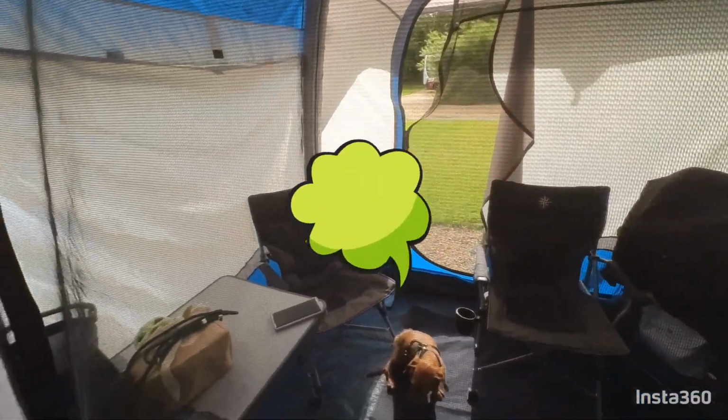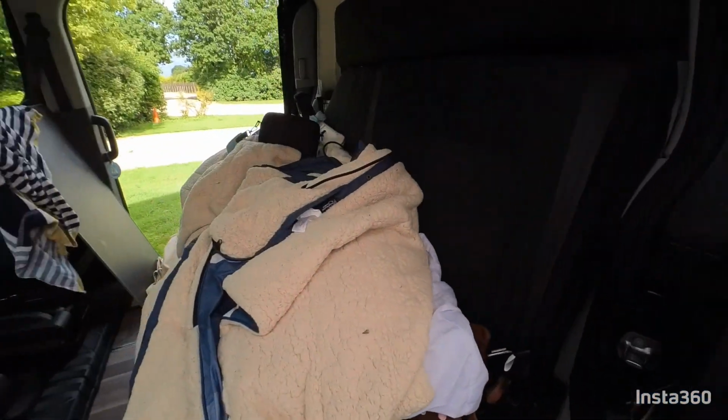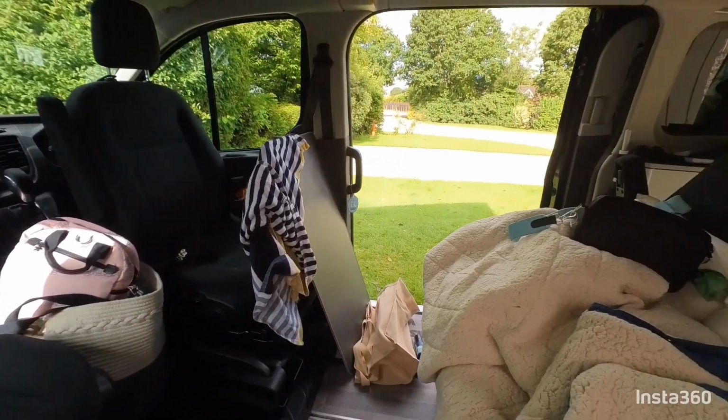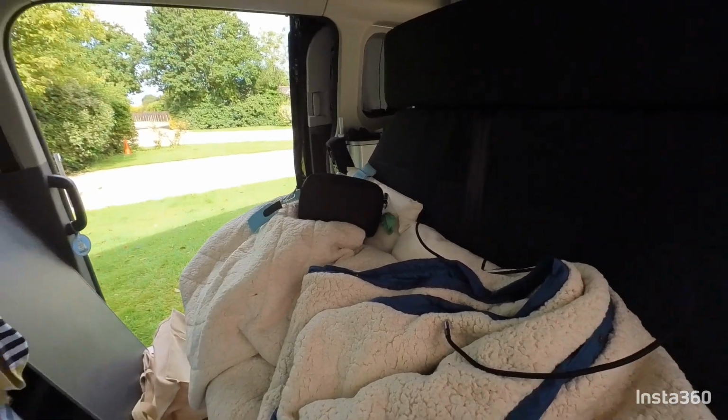So it's a little bit of chaos. It will all be sorted, but yeah, this is the realities of finding space for everything, having to tidy stuff away, just so you can put the camper back in van mode.